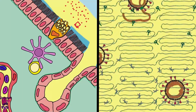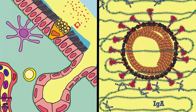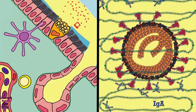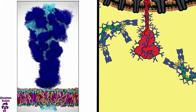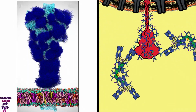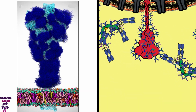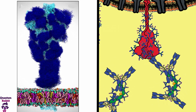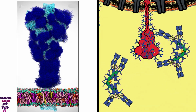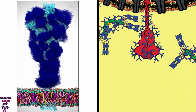The mucus also contains type A immunoglobulins that could end up eliminating the remaining virions, but the spike protein is almost completely covered by oligosaccharides that serve as shields that block the immunoglobulins. There are exposed places in the spike protein, but this virus is new in the world population and very few people contain immunoglobulins related to the exposed parts of the protein.